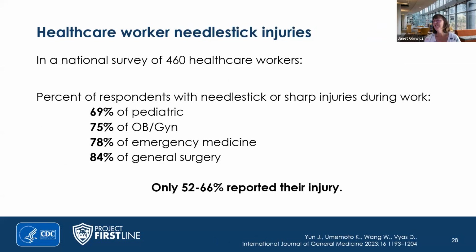A group of researchers did a national survey. 460 healthcare workers responded. And you can see that more than half of them had had sharp injuries or needle sticks while they were working. 84% of those working in general surgery. Overall, nurses, 71% of them had had a needle stick or a sharp injury.